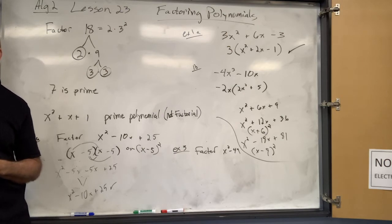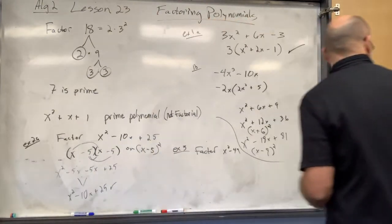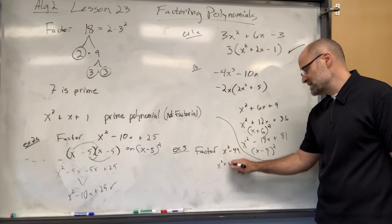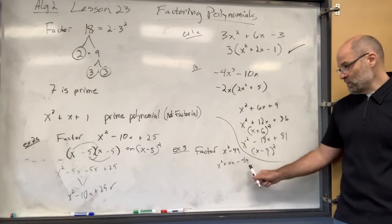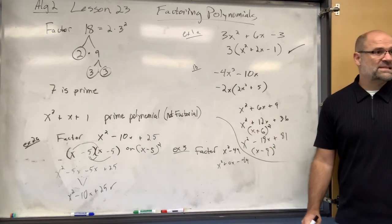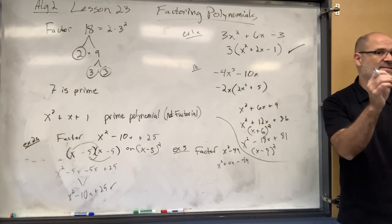Factor x squared minus 49. So it's plus 7 and then minus. Yes. So it's x plus 7, x minus 7. Because really this, guys, is just x squared plus 0x minus 49, right? So what two numbers multiply to get negative 49, but when you add them together, we'll get 0? Well, 7 times negative 7 is negative 49, but 7 plus negative 7 is 0.